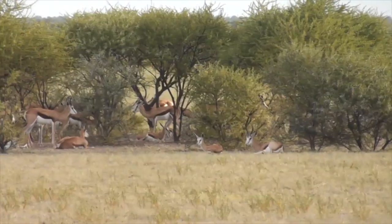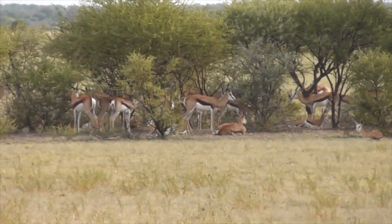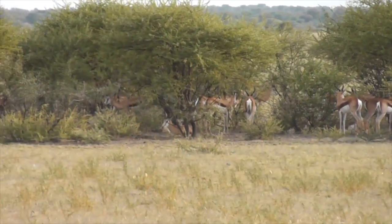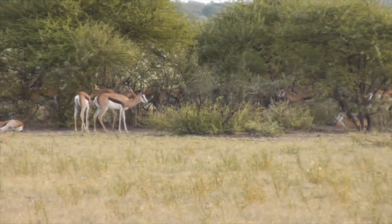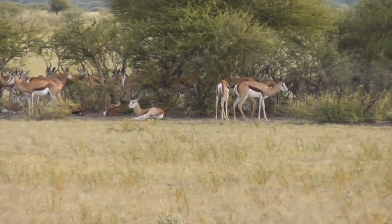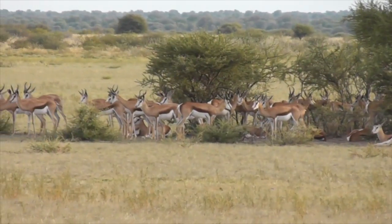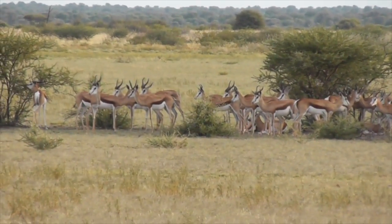It is a very hot afternoon, probably 40 degrees, and these Springbok are having trouble finding enough shade for this very large herd. The Springbok are very plentiful in the Kalahari, and they provide the food for the predators in the area. Yeah, probably they'll move later.